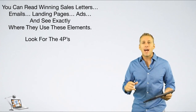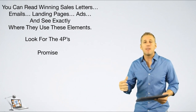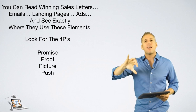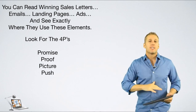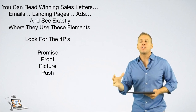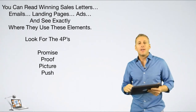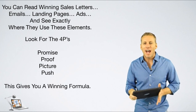And you can jot them down, handwrite them out. Promise, proof, picture, even on landing pages or emails, anywhere, right? See where they put these 4 Ps because they may not put them in the same order. Some might lead with picture, some might lead with a proof element, some might lead with a call to action. Just see where they are and then see how you can use that same formula for your business, your services. So, if you do this, you're gonna get a winning formula. You're gonna have a winning structure.